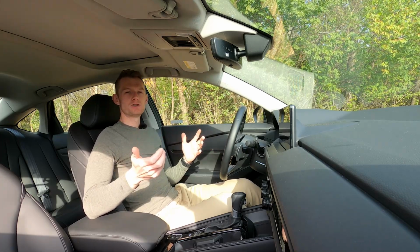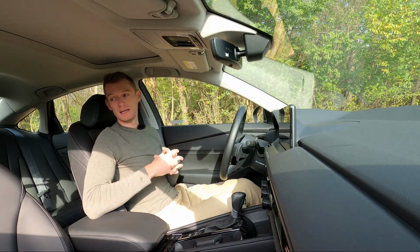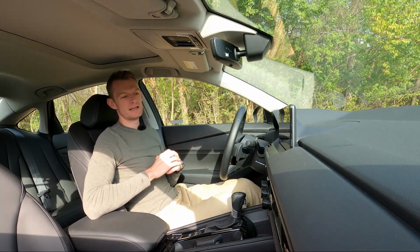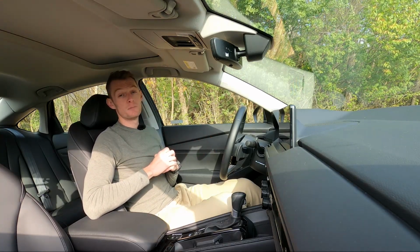It's a bit of an unfortunate thing because there are other cars in a smaller segment that I could fit in just fine. So that's about it for the interior segment. Overall, really, really high marks in here. It is a very serene place to be. But let's try and throw a bike in the back of this thing before we take it out on the road.